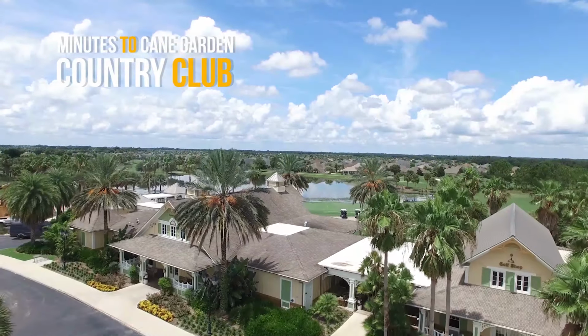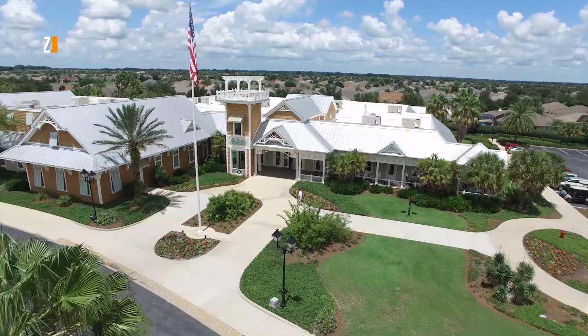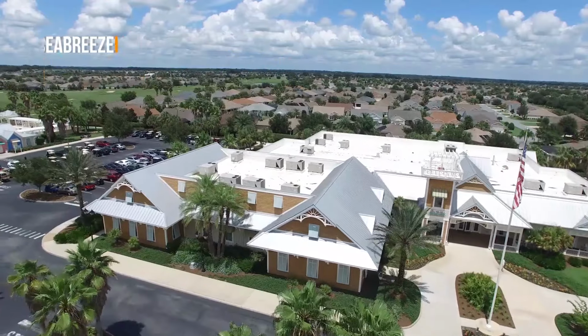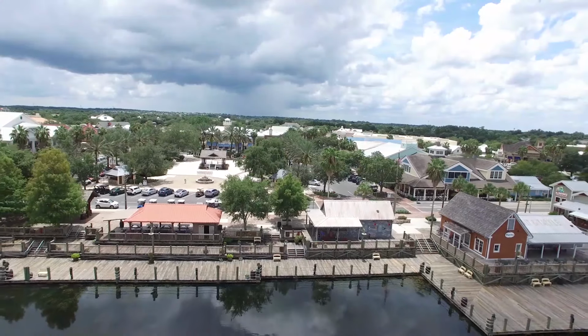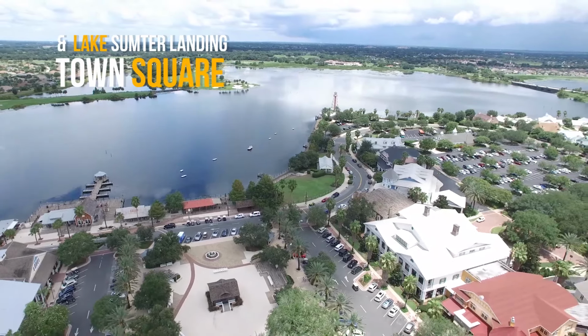Cane Garden Golf and Country Club is a short stroll away. Hop in the golf cart for the short ride to Sea Breeze Rec Center with its gym, pickleball, swimming, and activities galore. Or take in the restaurants, bars, theaters, or nightly entertainment at Lake Sumter Town Square.